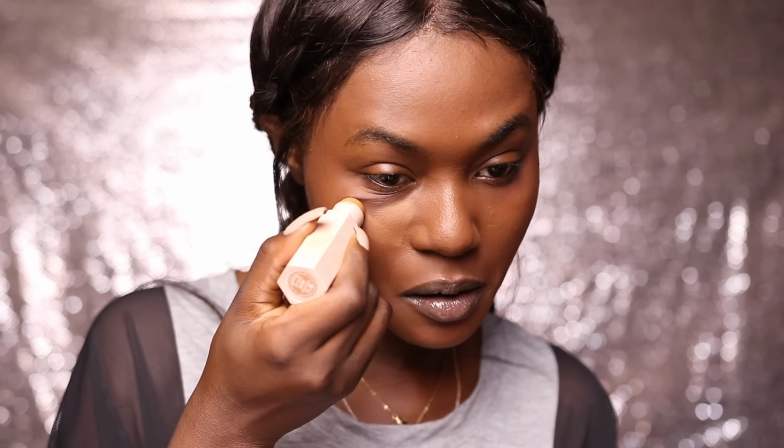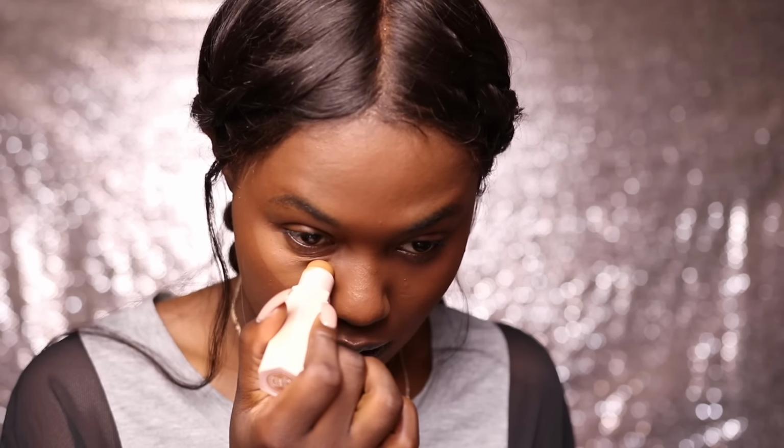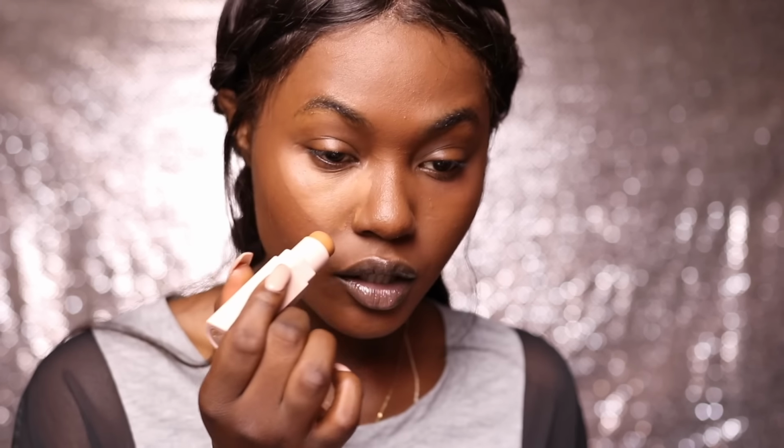Then I'm going to go into the MatchStix, and I'm going to take the color Suede, and I'm going to apply this under my eye. And I apply this upwards because I don't want the concealer to drag under my eye. This is very sensitive skin under there, and I just don't want to create any premature wrinkles that don't need to be there.